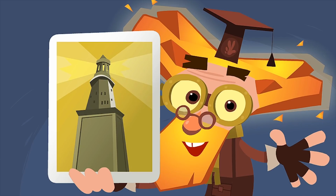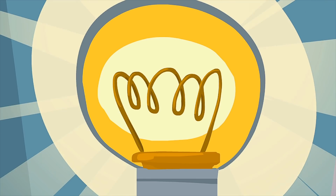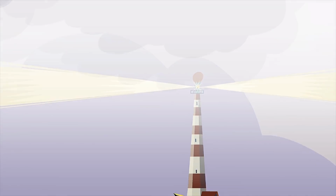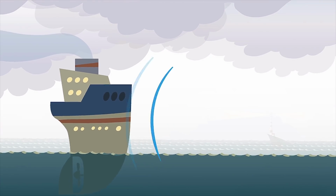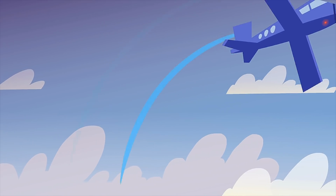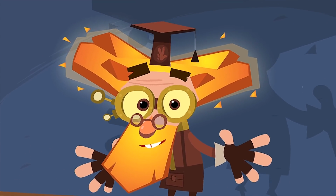In ancient times, people would burn big fires on top of lighthouses. Today, the light comes from powerful electric bulbs. Many of today's lighthouses not only give off light, but they send radio signals, too. Yes, thanks to lighthouses, ships and planes for miles around learn where they need to sail or where they've got to fly in order to stay safe.